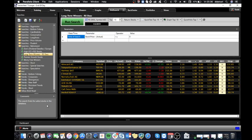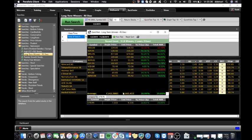Long-term runners, the search finds the safest stock in the database. So you see stock price has to be higher equal than 0, and it's sorted by RS descending. So the highest RS come on top of the list. So quick test. You see profit 26.94%, 8 winners, 2 losers.